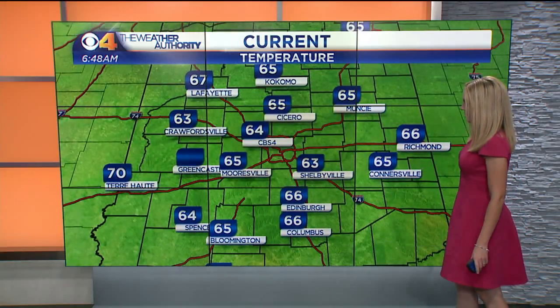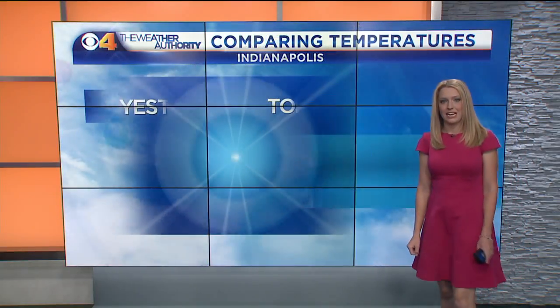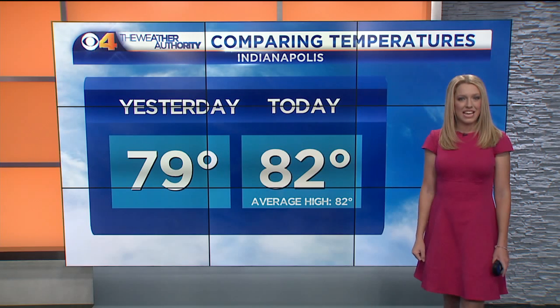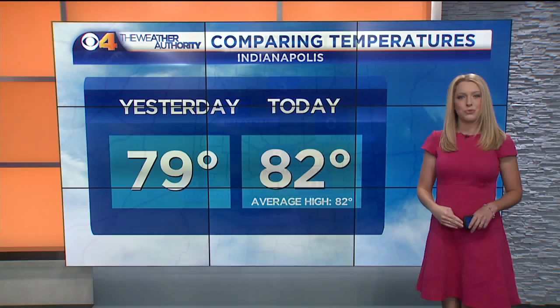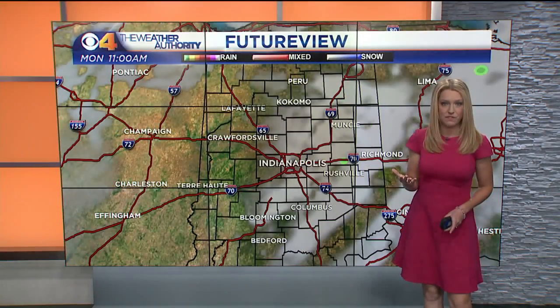Other than that, Live Guardian radar is staying fairly quiet. 65 degrees right now in Fishers. Greenfield, you're at 63, 65 in Mooresville, same in Bloomington, and 64 in Indianapolis. We'll be a little bit warmer today than yesterday. High back up to 82, which according to the climate records is right where we should be for the first week of September. A little bit of a breeze right now. High pressure centered off to our west, so that's going to block out any wet weather for us today.